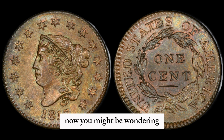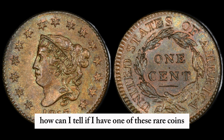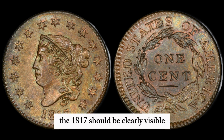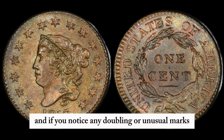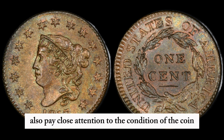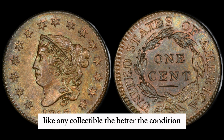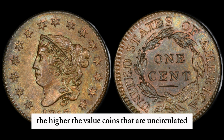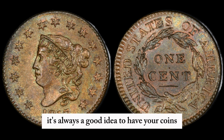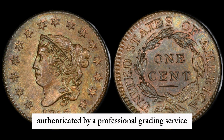Now you might be wondering, how can I tell if I have one of these rare coins? First, you'll need to carefully inspect the date. The 1817 should be clearly visible, and if you notice any doubling or unusual marks, that could indicate a rare variety. Also, pay close attention to the condition of the coin. Like any collectible, the better the condition, the higher the value. Coins that are uncirculated or have minimal wear can fetch astronomical prices at auction. It's always a good idea to have your coins authenticated by a professional grading service if you think you've found a valuable one.